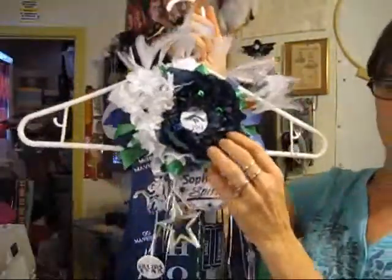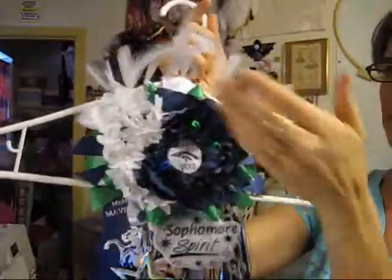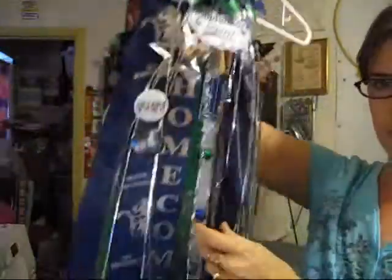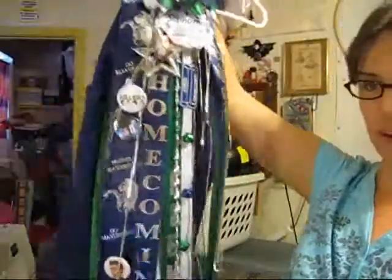So instead of using an actual mum, this is an artificial blue rose, and these are a couple of sprays of flowers we found. She's got some feathers, which is kind of unusual. And then we've got bells, because it has to jingle. She didn't want a cowbell, which is sort of a traditional thing to have, because it knocked on her knee last year and it irritated her, so we didn't do a cowbell.